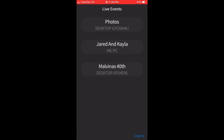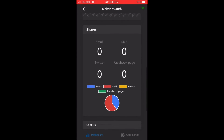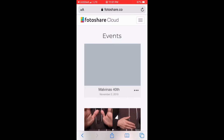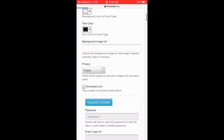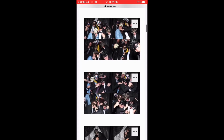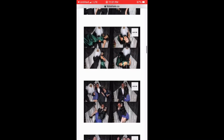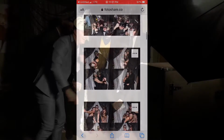It's pretty cool. And then we'll log into Malvina's. This is the event that I'm at, and the metrics are still loading. Oh, they pop up right as I log out. So here's the second app. It's called Photo Share, and on this app you can basically look at the photos as they're being uploaded, so you can make sure that your guests have the proper lighting, or else you can help troubleshoot that.